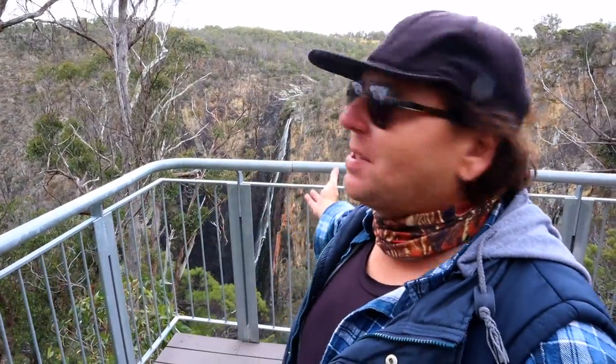Yeah guys, so I'm sorry about all the wind, but we're outdoors, it's a windy place, but it's a beautiful place. This was Dangars Falls.